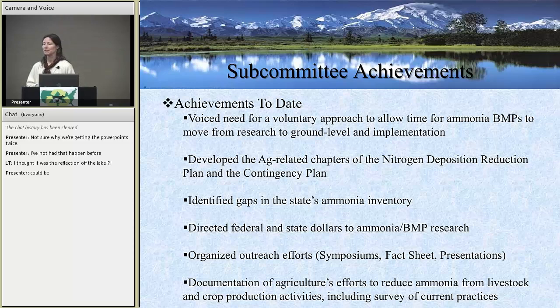The subcommittee has also done a real good job of talking to CSU to say, this is important to us, and CSU has responded by going out and getting a lot of grants to support research that you heard from Jay earlier. We also have the attention of NRCS, and they are working with us as well to try to help us address this issue.